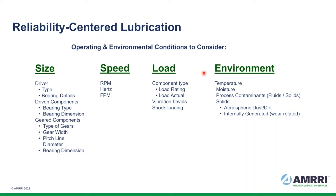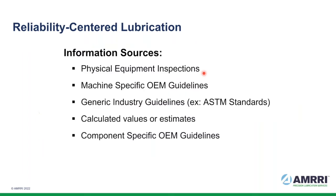In building the work plan, we've got to take your operating environment into consideration. Most of our information, as I said previously, is going to come right off the production floor, but our information sources are the physical equipment themselves, OEM guidelines, that's original equipment manufacturer guidelines, and generic industry guidelines, such as ISO or DIN standards or ASTM standards. For our part, we advocate calculating what can be calculated. We have to have a plan for doing that. Calculations are not expressly complex, but there are a lot of calculations, which you will see here in just a minute.